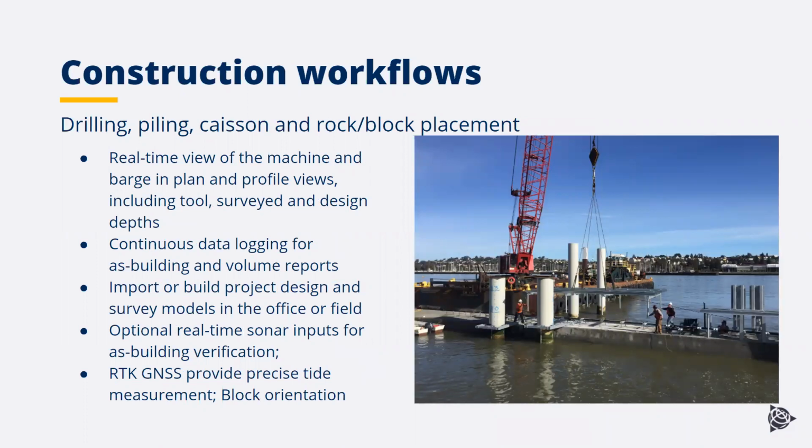So, construction workflows, continuing down that discussion, for drilling, piling, caisson, rock block placement types of projects. What am I talking about? Specifically, I'm talking about GNSS, or GPS some call it, for precise positioning and heading of your machine and the construction barge that the machine may be mounted on, plus the various motion sensors and encoders to measure and monitor the movement of these machines, cable payouts, those different types of things, and also the attachment itself that may be on the end of that wire crane cable or on the end of that stick from the excavator. All of these things help to provide real-time views of the machine, surface and the design. Today, we're able to actually place piles with centimeter precision by using machine guidance and these types of solutions.